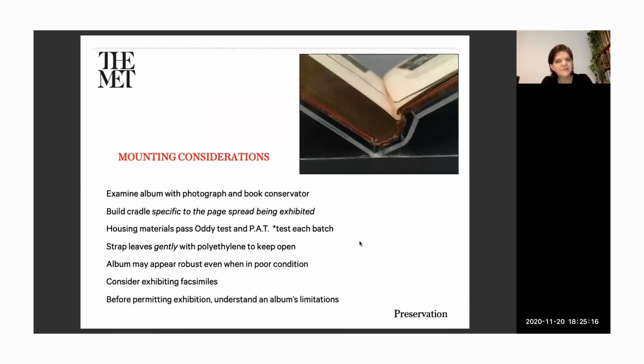And then lastly, just some mounting considerations, and these are obviously broad swath recommendations, and each particular object needs its own specific consultation. But it's important to include the consult of both a photograph and book conservator if possible, understanding the needs of both of those materials, and building a cradle that's specific to the page opening. I noted that a couple of different times throughout the talk, but here as well, in this plexi cradle, you can see that it was built very carefully to accommodate a specific opening in that volume. Again, housing materials that have passed required testing. I caveat here with the hope that there's an opportunity to test each batch of new materials, because oftentimes proprietary recipes and proprietary arrangements for the material product are not available to the public.